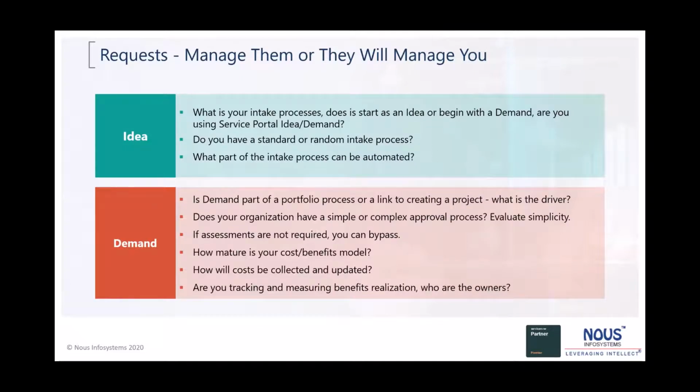when you have that configured in your organization, you need to be very, very clear. What is your intake process? Does it start as idea or begin with the demand? What I've seen is a number of organizations are not really clear about the ideation process. They don't like the idea thing because they think those may be too many requests. That may be a call that might be valid in your organization, and you might not do that. But those are some of the questions that need to be kept in mind if you're looking at configuring it in the best possible way for your organization.